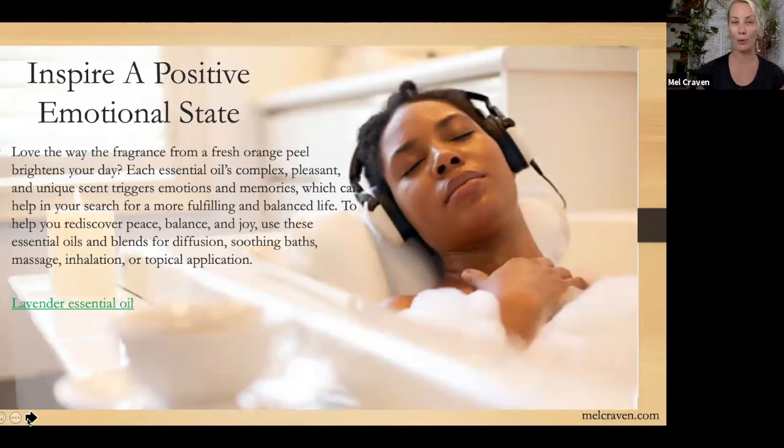So you could have the lavender oil in that, and it's just made from the beautiful lavender flowers. It's one of the most popular, with the least amount of reactions. So most people can use lavender no problem, and you can even have it going in your house, and it's fine for babies to be around as well. So lavender is a fantastic one if you're first getting into oils.